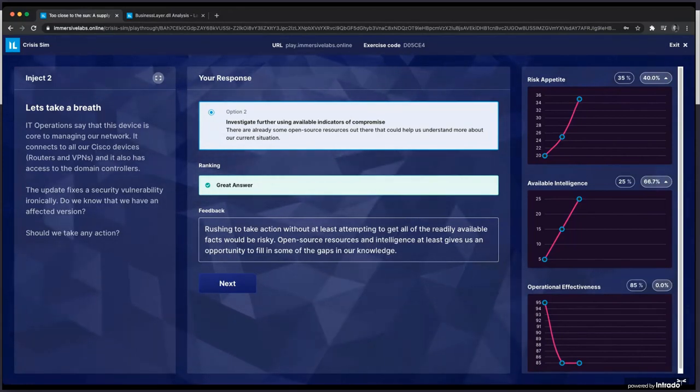So yes, here, rushing to action without at least attempting to get all of the readily available facts would be too risky. Open source resources and intelligence at least give us an opportunity to fill some of the gaps in our knowledge. And you'll notice here that clearly this has increased our risk appetite somewhat, because we are leaving that system connected without really knowing what it's doing. Our available intelligence has clearly increased, but we are now investing quite a lot of time in addressing this incident and putting a lot of resource on it. So obviously that has the potential to hurt our operational effectiveness. Okay, next.